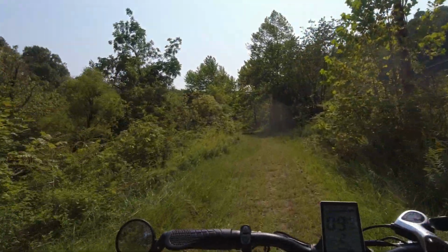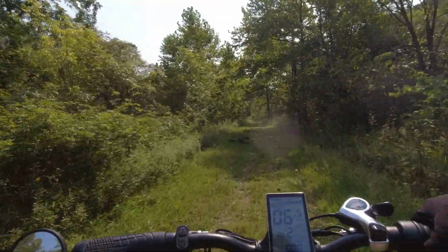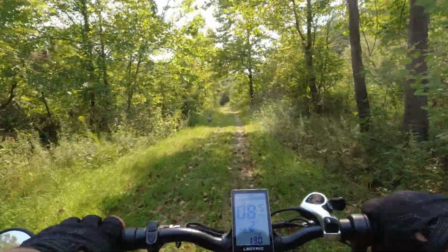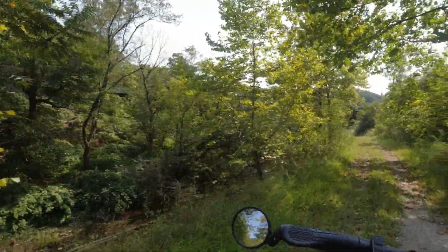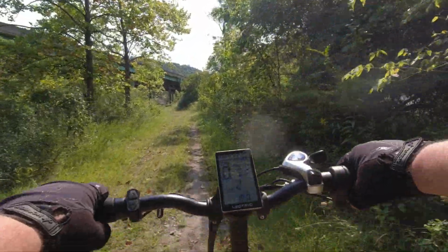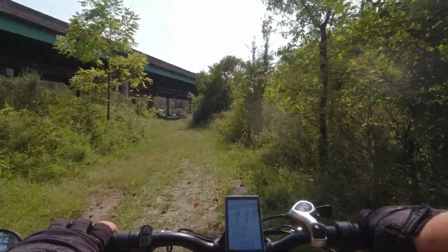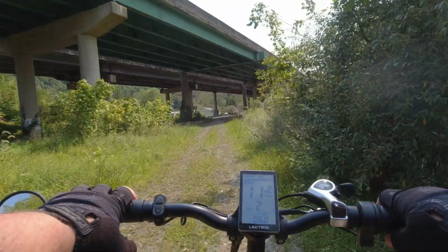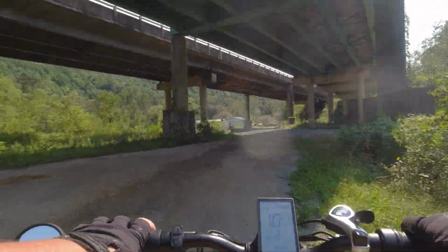Hey, look at the turkey. Oh, yeah? Big old turkey. Yeah, look at that thing. That's my first turkey out on these trails, I think. Yeah, that kind of stayed with us there. Usually something crosses, it's fast and gone.